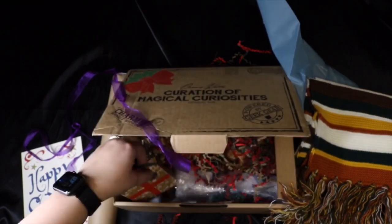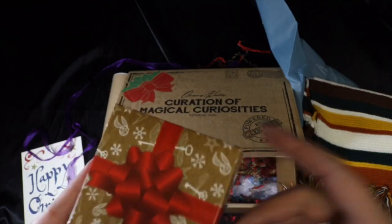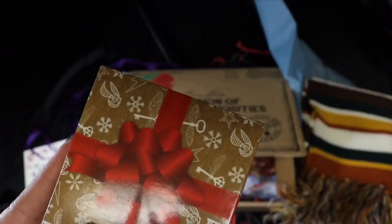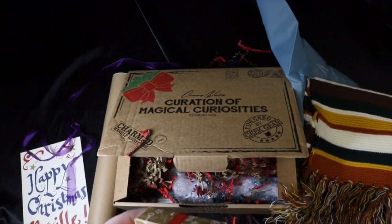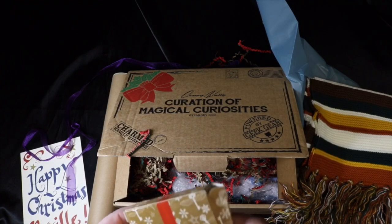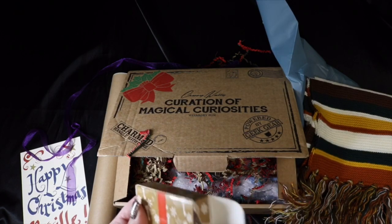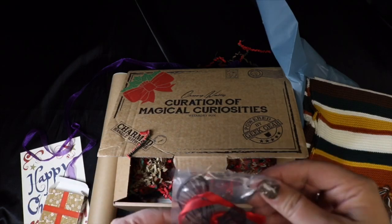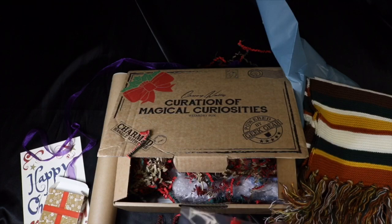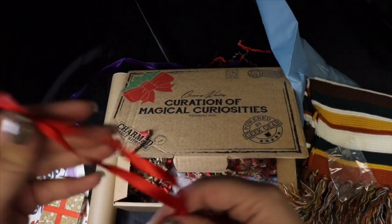Oh, there's a little box here. Oh, it's got little flying keys and golden snitches and snowflakes and a little red bow. That's really cute. Be careful not to rip this. I want to maybe reuse this box. Oh, it's a little flying key ornament. Hang on. We know how much Cherry loves flying keys.